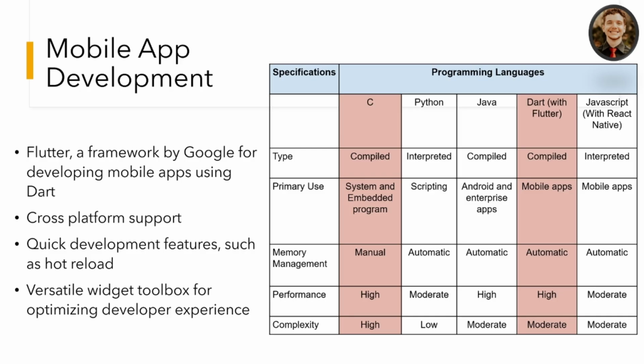Flutter is also equipped with a very versatile widget toolbox. Widgets are anything from menu bars, drop downs, buttons, switch buttons, anything you can really think of, and those are already integrated into the framework for the developer to use to speed up and simplify development.